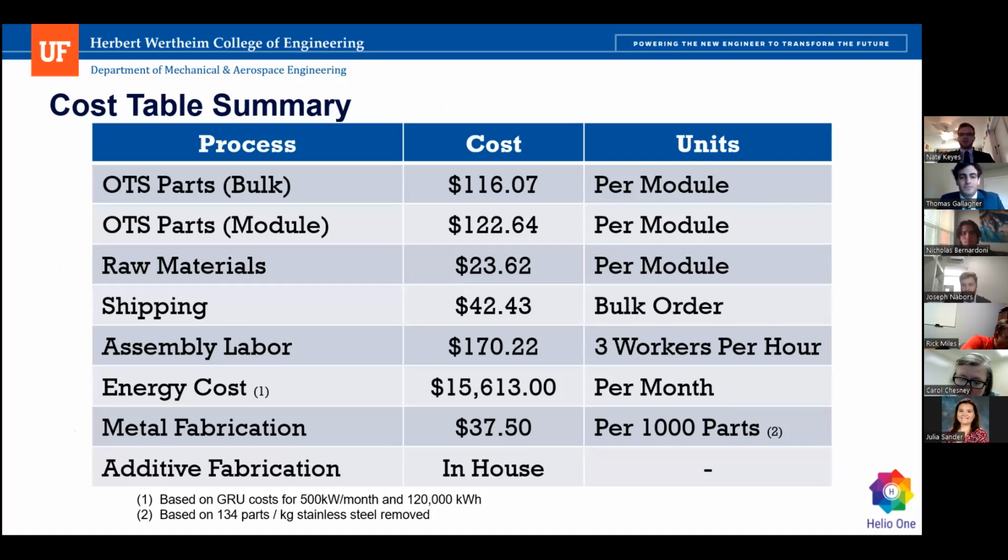So this is the cost breakdown of our design. For off-the-shelf parts, if we're ordering in bulk, it costs $116 per module. If we're ordering just an individual module, it's $122. The raw materials for the order cost $23, and shipping for a bulk order is $42. Like Tommy said before, if we're using 3 workers to assemble the entire field, it would be $170 per hour.